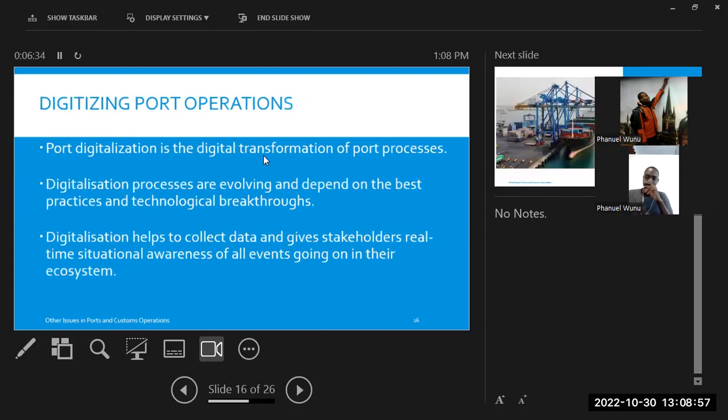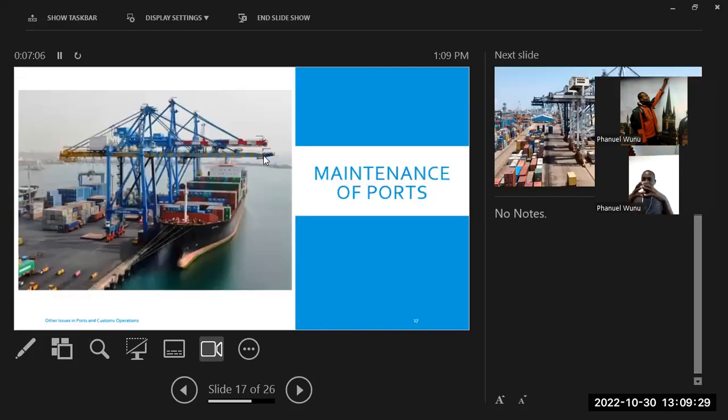Then digitizing port operations. Ports generally are important areas where we need to digitize, because the operations are very, very volatile, and they are changing by the day. So in port operations, we can digitize so many processes, right? There are technological breakthroughs that help us to digitize port operations. For example, if you look at this particular place, because of the way there are a lot of things scattered at the port, if it's not digitized, there can be mistakes. But if it is digitized, it's easy to monitor and control from time to time. Yeah. So this also has some videos to watch about digitization.